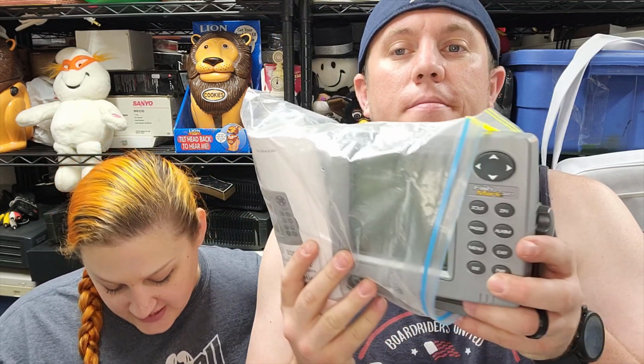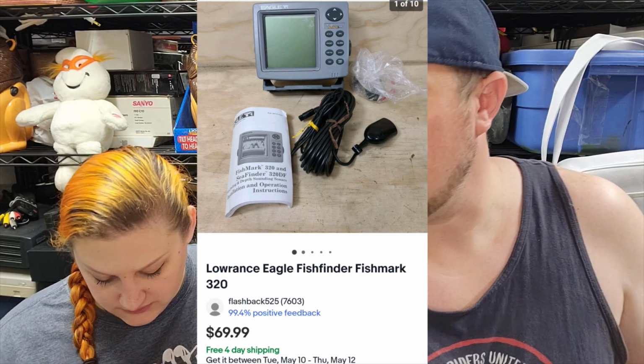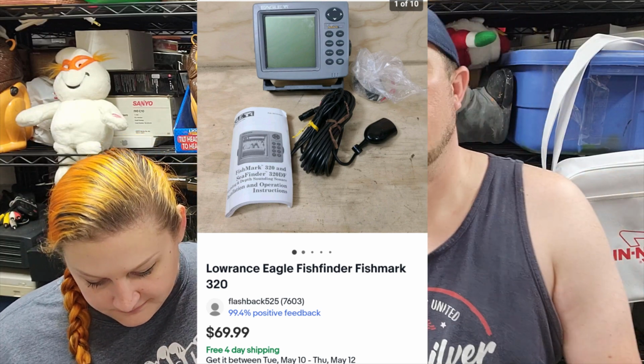And then from Salvation Army Auctions, Cameron likes to shop online. This is a Lawrence Eagle fish finder, and it sold for $70 shipped. $70 from them. I think I spent $20 on it. It was like $10 plus $10 shipping or something.